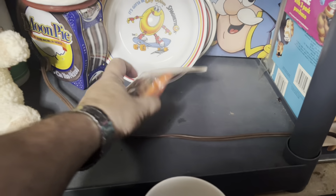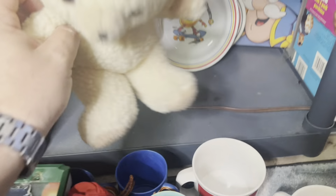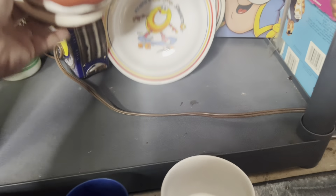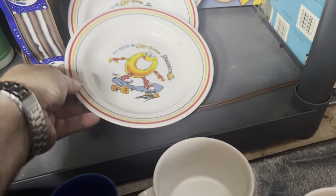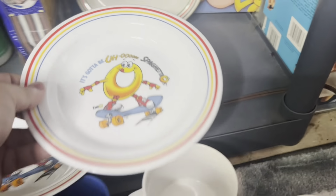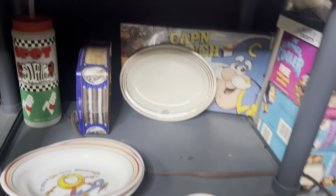We have this collectible 9 Lives cat pillow that's worth about $5. And then we have a Snuggle Bear from the fabric softener, and he's worth about $15. And then we have a Moon Pie squeak toy worth about $10. It's pretty big. And then we have these really rare SpaghettiOs bowls, and they're worth $20 each. We have 2 of those, and I think we had to send off for those when I was a kid, like saving the UPC codes.